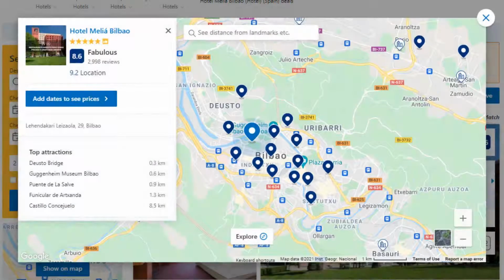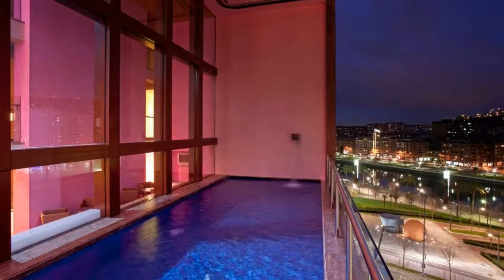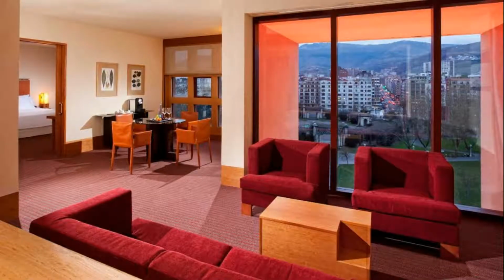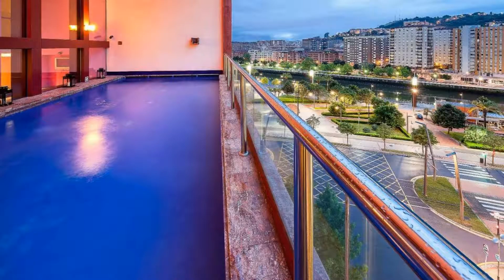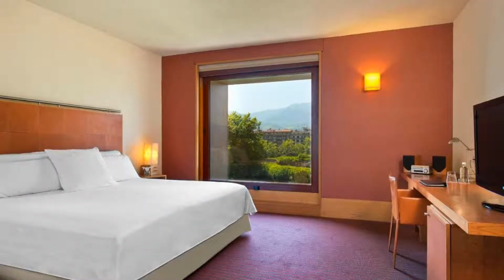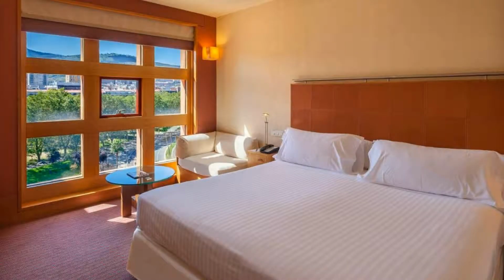Number 3. This is a 5-star hotel. The location of this hotel is first class and guests love walking around the neighborhood. Check-in time is 3 p.m. and check-out time is 12 p.m. Guests are required to show a photo ID and credit card at check-in. Pets are allowed in this hotel.